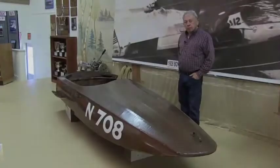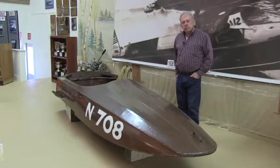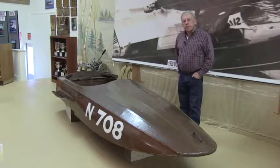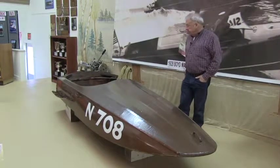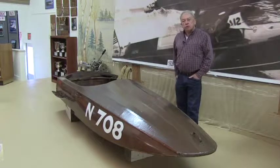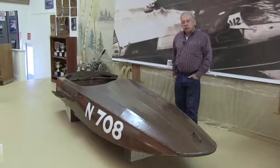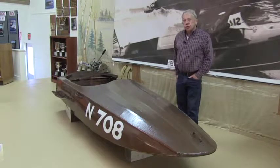Okay. Well, Sean, here's one of those very interesting race boats you have here at the museum. This is a Boyd Martin, right? That's correct. Yeah, Boyd Martin. And they built those in Indiana? Yeah, built in Delphi, Indiana. This is a 1928. They built quite a few of them, probably maybe 4,000 to 5,000 boats. They were raced nationwide. Very popular boat, very successful race boat.